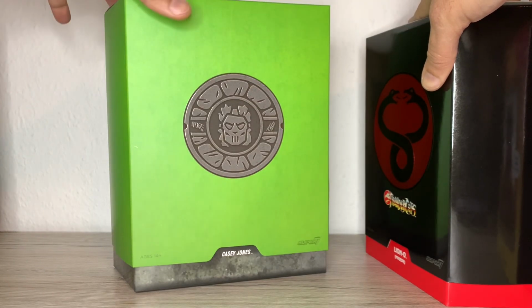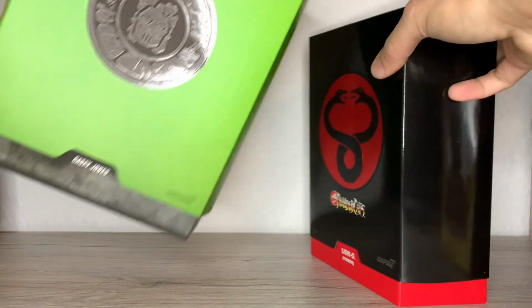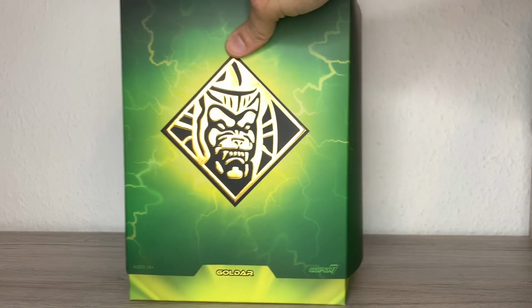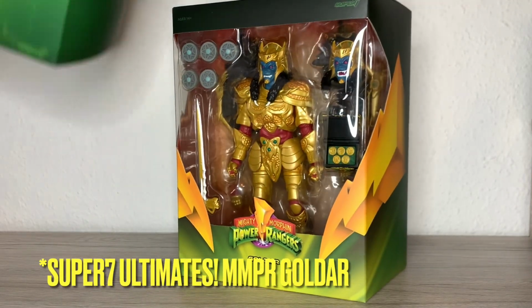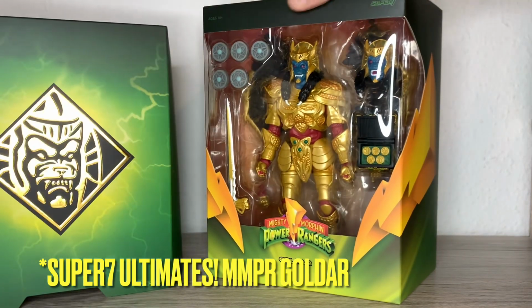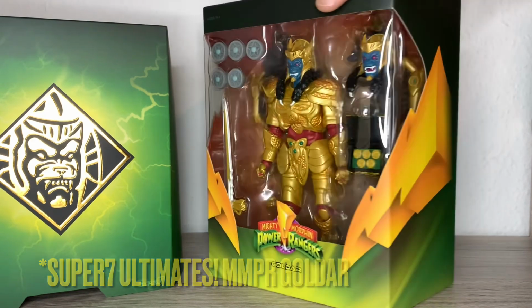I still have to get, I don't have to, but I want to get more Turtles Ultimates, because that was a line that I totally liked. I was on the right age at the right time when it came out. Goldar is here. I have never opened my Hasbro one. I also haven't done many. I mean, I have just done a couple of reviews on the channel from the Lightning Collection.